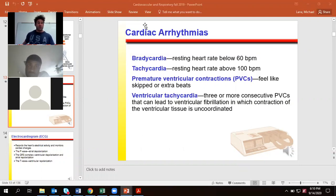Premature ventricular contractions. This is where you feel like your heart kind of skipped a beat or has gone a little bit faster. This is something that can occur. If it happens more frequently, it's worth going to a cardiologist.